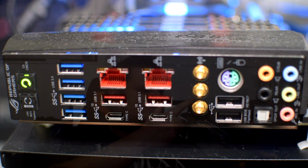PS2 port. The Broadwell platform doesn't have an integrated GPU, so there is more real estate on the I/O to add extra ports as well, which is great. And you've got a proper SPDIF out, so you've got proper optical on this board as well, which makes it one of the best boards on the market.